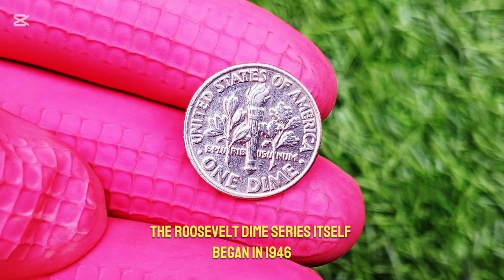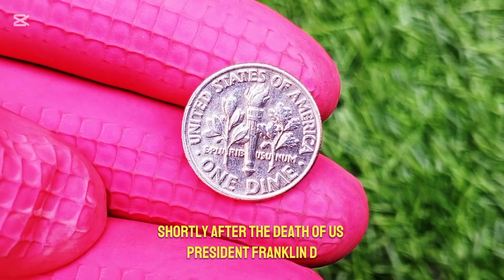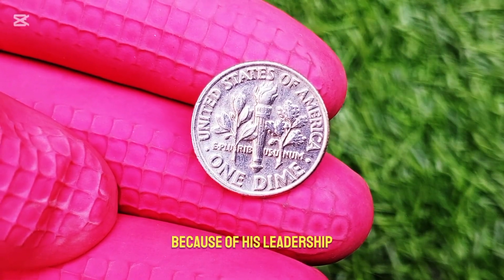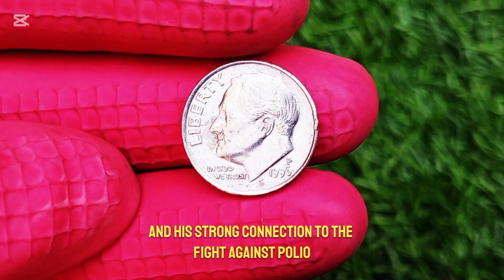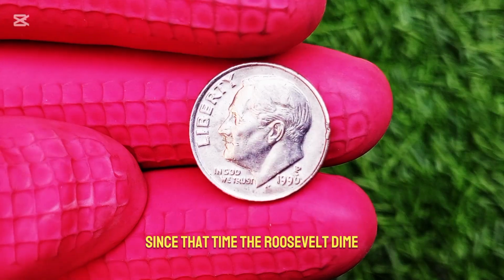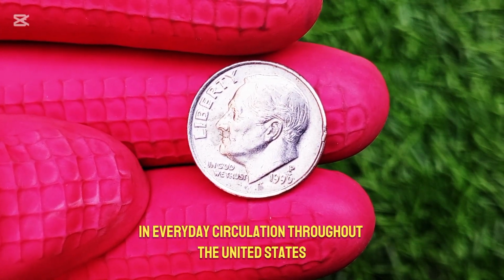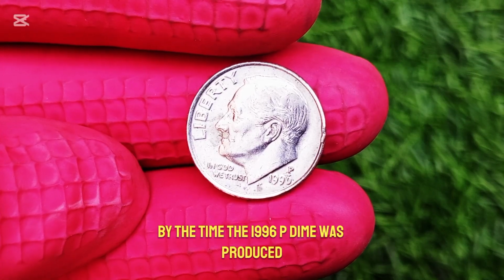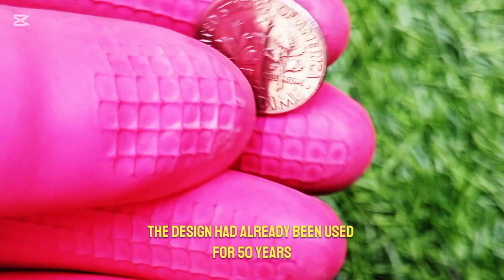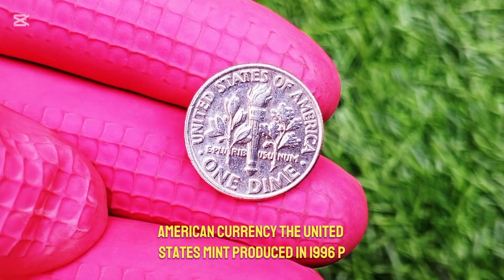The Roosevelt Dime series itself began in 1946, shortly after the death of U.S. President Franklin D. Roosevelt, who was honored on the coin because of his leadership and his strong connection to the fight against polio through the March of Dimes. Since that time, the Roosevelt Dime has remained one of the most recognizable coins in everyday circulation throughout the United States. By the time the 1996 P dime was produced, the design had already been used for 50 years, making it one of the longest-running coin designs in modern American currency.